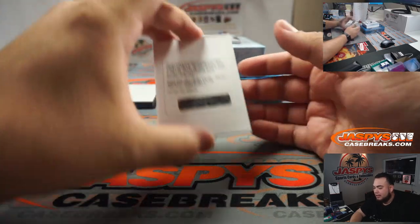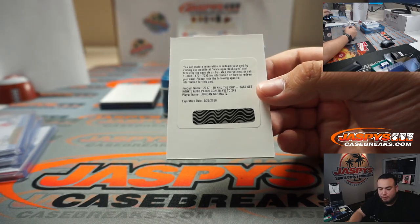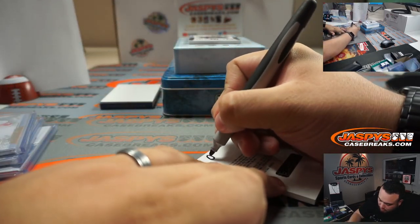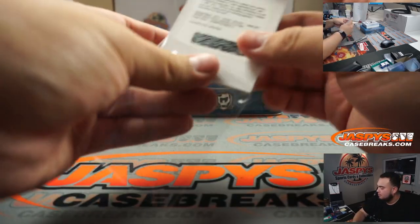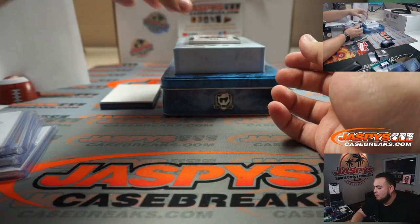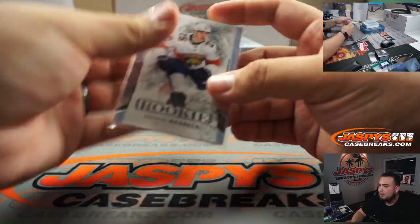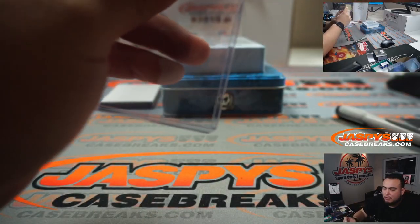We got a redemption, and it is Jordan Schultz. That's Rookie Patch Autographs, number 249. That's going to go to spot 0 automatically. Jordan with that one. Doesn't matter where he plays, it was a redemption. We got Henrik Hapala, 26 out of 249. Spot 6 went to Benjamin as well.